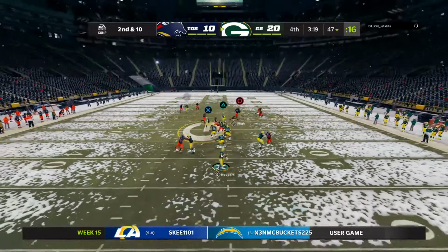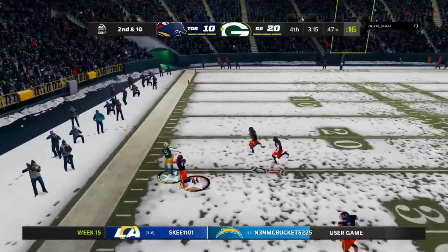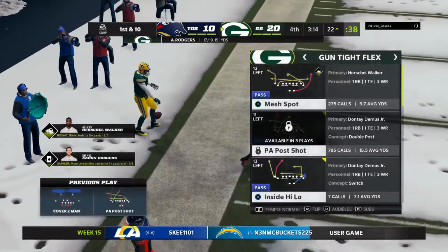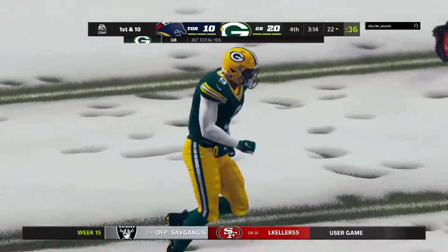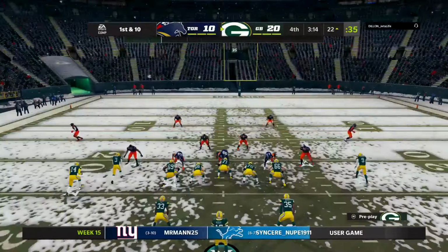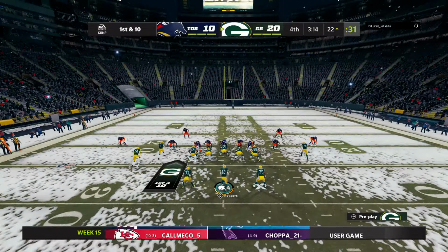On play action, Rodgers. Oh, he's got a man wide open, complete. He's going to go out of bounds, but he takes this one down just shy of the 20. A big connection on that one, 30 yards. So the big play gets him all the way down to the outskirts of the red zone here for 1st and 10.